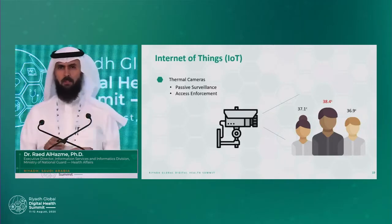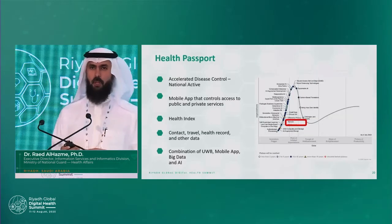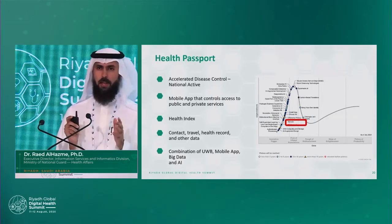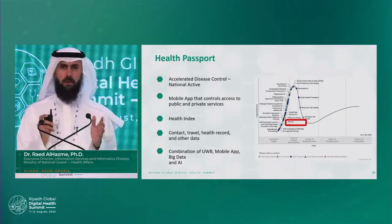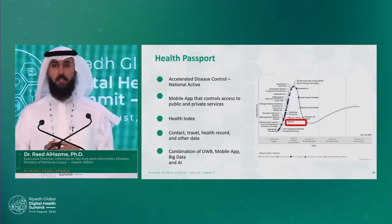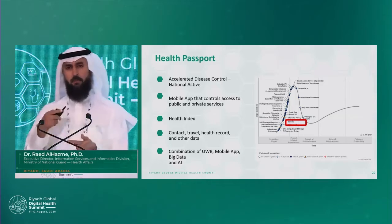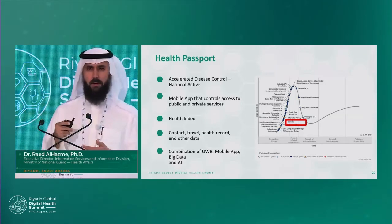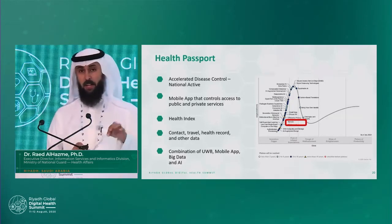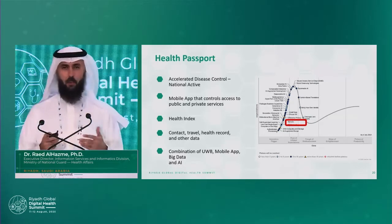There are thermal cameras that also could control access to places and do passive surveillance as well. And there is also the health passport, which is an emerging technology in its embryonic stage. It is a national active, no doubt about this, and it controls access to public and private places based on information that it gets from travel, from health records of the people, et cetera. Then it assigns either a health index for the person or maybe the status of the person health-wise.